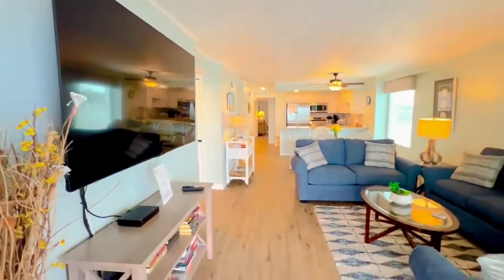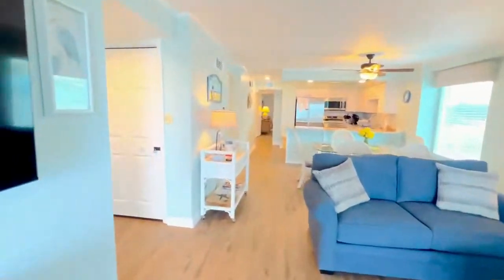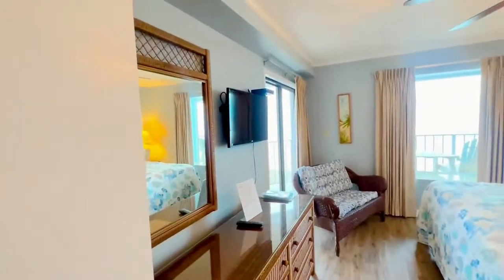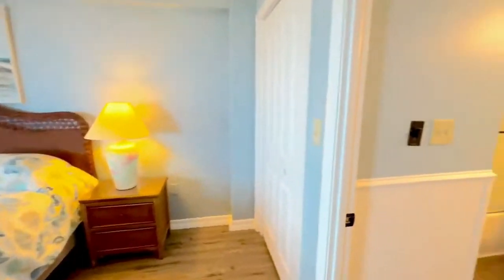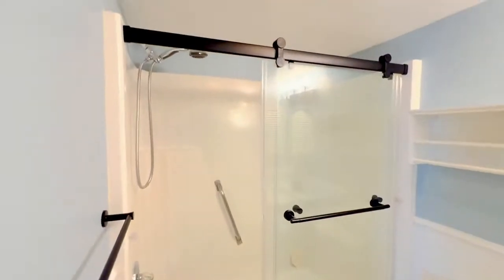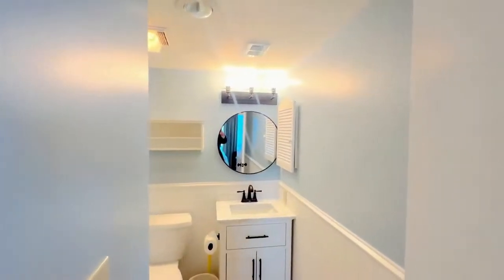Let's take just a quick peek. You see that gorgeous 70-inch TV. Beautiful furnishings. There's our owner's closet. And then let's get into the master. Again, another TV on the wall. Nice flat screen. New fixtures. This is a closet for the master, as you can see. And then gorgeous shiplap, as you can see. Beautiful shower doors. Absolutely stunning fixture.